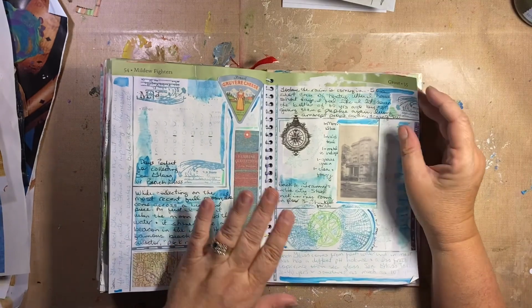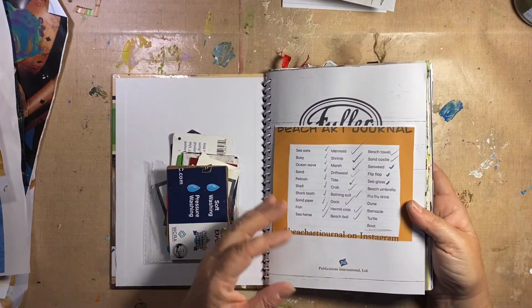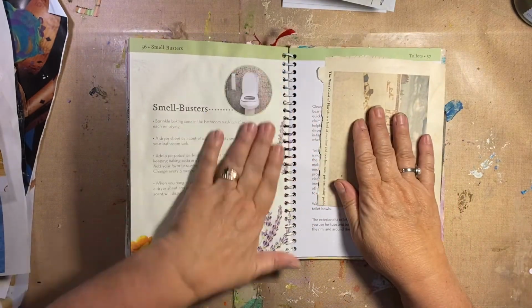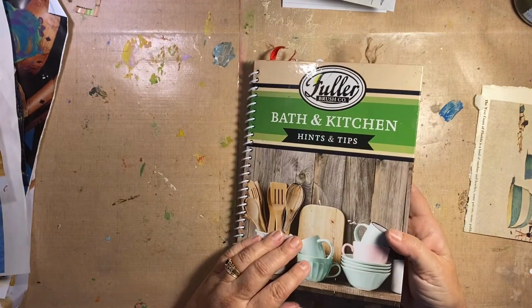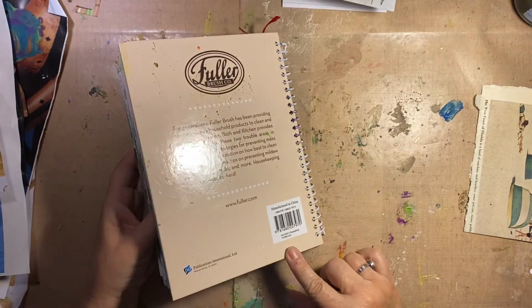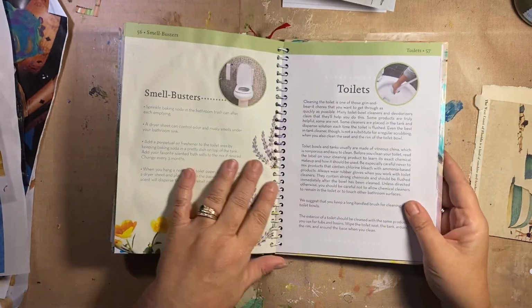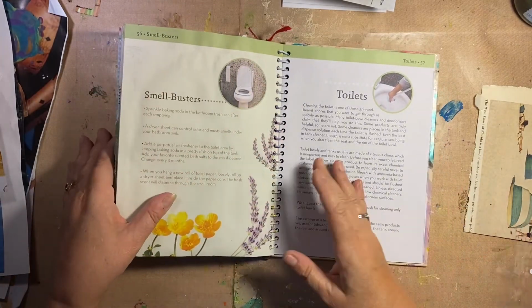Okay, yesterday's. Today is beach umbrella. Why I did beach umbrella and beach towel is beyond me, except that I was probably running out of things to do. But if you'll notice, the place we are in our bathroom and kitchen hints and tips book that we got by Fuller Brush, I just noticed that we got at a discount overstock place in Myrtle Beach for like $1.99 or something. It was cheap. $1.49 maybe.